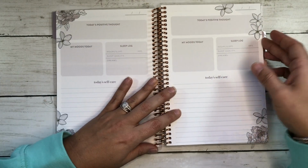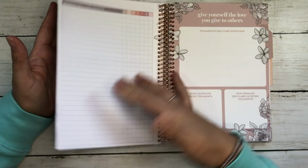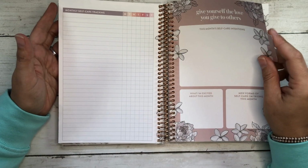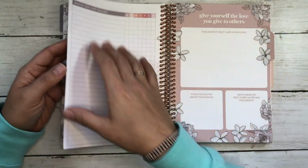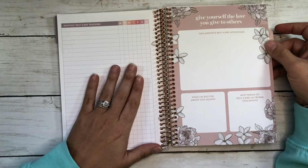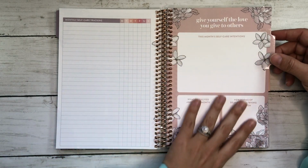So you're going to have a crap ton of those, and we're just going to go through all the weeks, and now we have monthly self-care tracking again. It is mirrored on the page with the tab. So when the book is closed and you open up your tab, here you go. There's your monthly self-care tracking. So this is 3 months. Now we've gone into a different color.